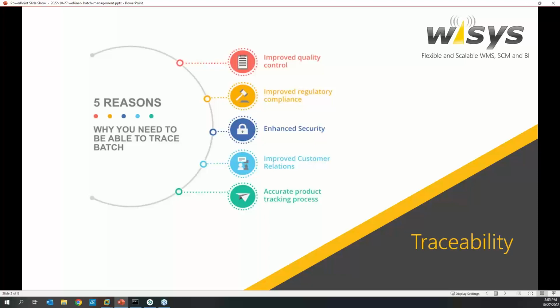But here are 5 reasons that I've brought up to help make you think about these things. When these prospects or your customers or your vendors ask the questions about batch tracking, why are we doing batch tracking? We ultimately want to trace batches, and batches are going to be a group of items that are created either on a date or a specific product.